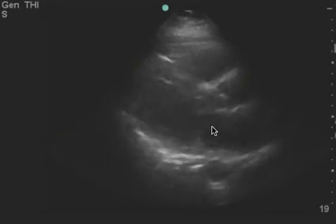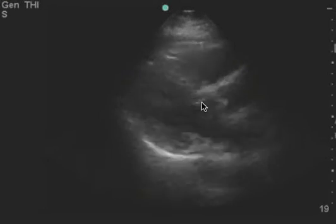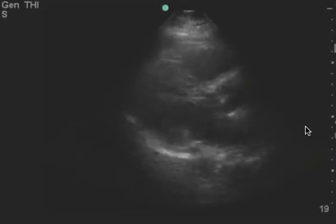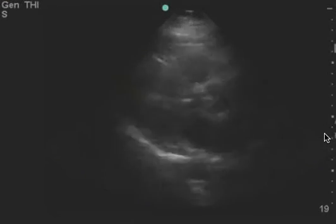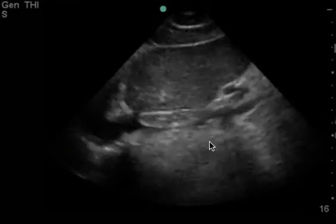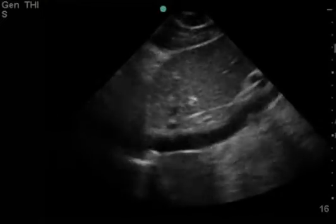This is another view here. Again, the walls are hitting the valves, and it seems like the ejection fraction is almost 80 to 90%. I don't care about the exact numbers, but I want you to understand that it's definitely preserved. An IVC ultrasound was then done, and not only is it thin, but it's also collapsing completely.